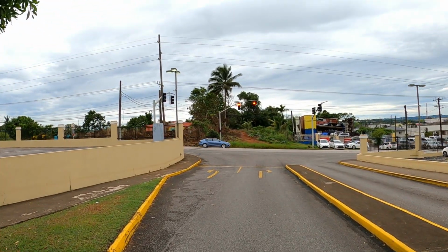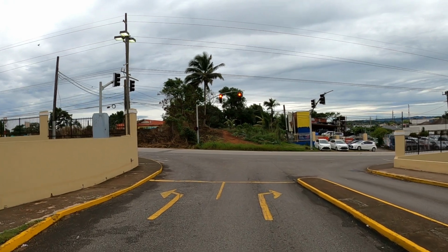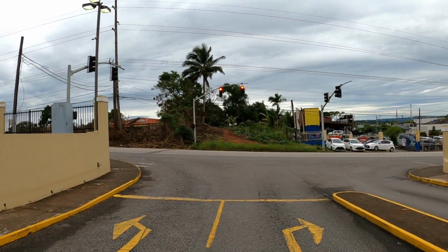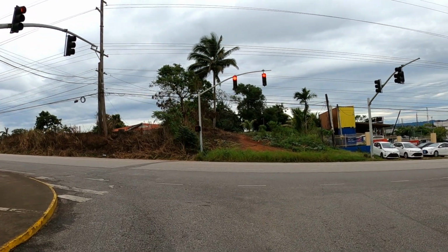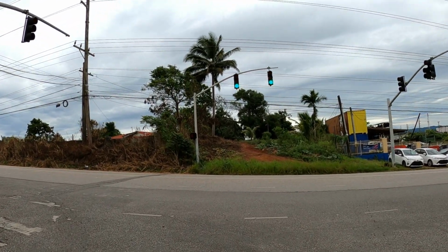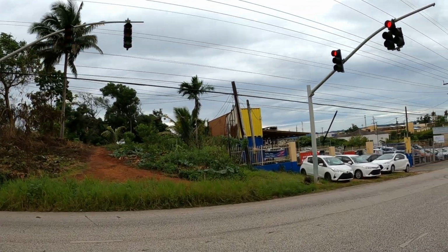So this is the entrance of the Mega Mart shopping center. If you make the left turn, will take you all back to the Greenville roundabout. So I'm gonna make the right turn, will take you all into the town center area.